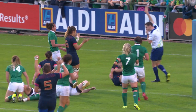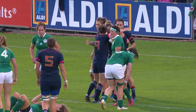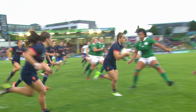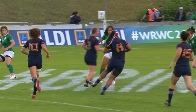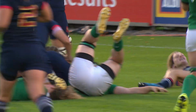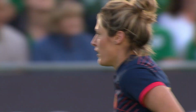Stopped just short, but the follow-up is good. It's that lady, Caroline Ladonius, her second, France's third. All over the Irish, moving it from one side to the other. That little offload, that deft offload from Poublon to Pell. Then Ndiaye decides not to release. Wait, pulls in the defence, gets the offload away. And then Ladanu has, what, half a metre to cover to finish the try off.